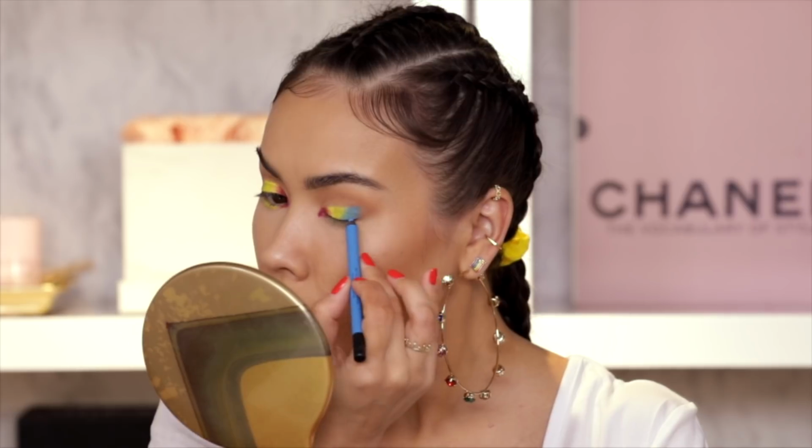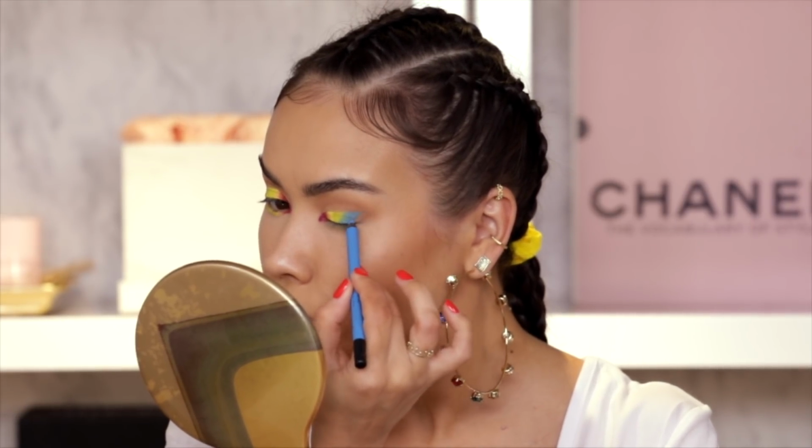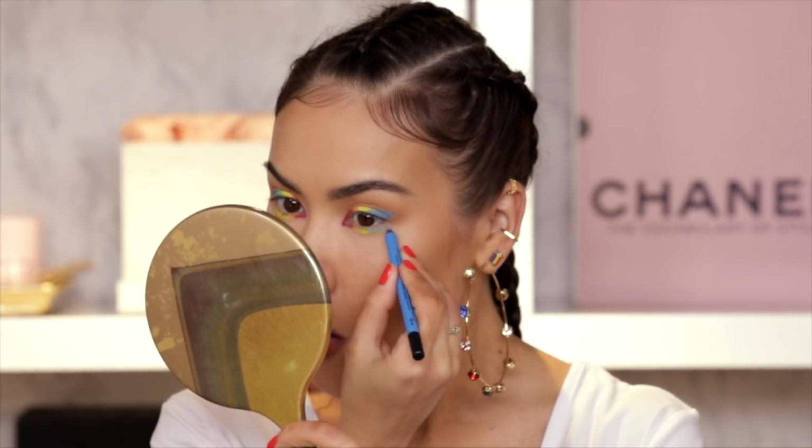Adding that gently, and I'm starting to lift this outer portion past my actual crease to create that wing. I'm going for a dramatic wing. Yes, I am. Keep in mind, the pencil portion is not going to be perfect. It's not going to be as perfect as eyeshadows, but we will perfect it. So this is not going to be the end result.